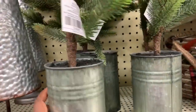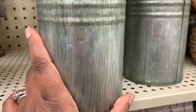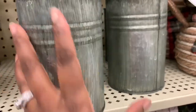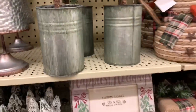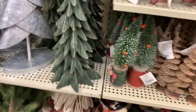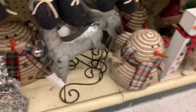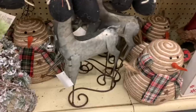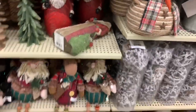Okay guys, these might work right here. They are sitting in like a little pail, but they might still work. They're only $19.99, so they're like $9.50, which is not bad. And then they even have the larger one, which is $24. I think I saw a $24. Yes, these are $24.99. So $12.50. So I guess I could use these.